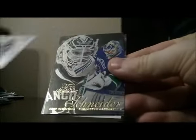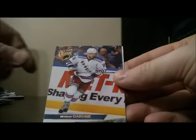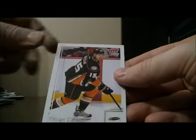Base, base. Flair Showcase hit for the Canucks of Cory Schneider. And an 83 base card for the Rangers of Marian Gaborik. And base.